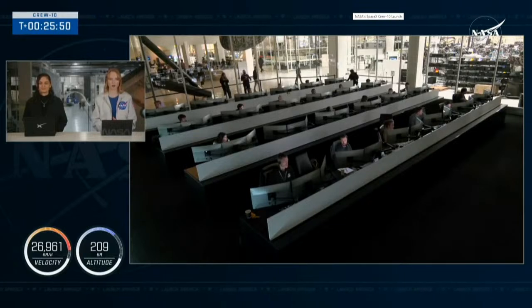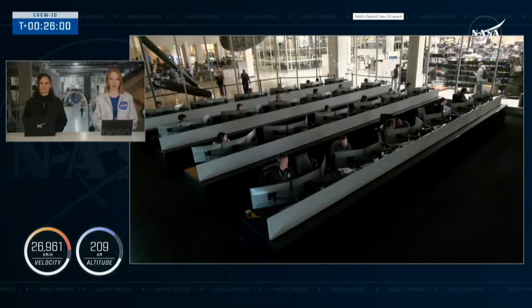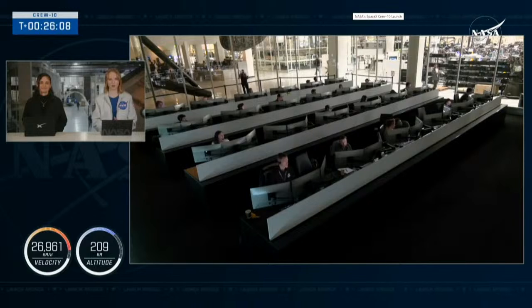Again, docking is targeted for tomorrow, March 15th at 8:30 p.m. Pacific, 11:30 p.m. Eastern to the forward-facing port of the station's Harmony module. Between now and then, Dragon will perform a series of burns to catch up with the space station, and that first burn will be taking place around 4:52 p.m. Pacific, 7:52 p.m. Eastern today.